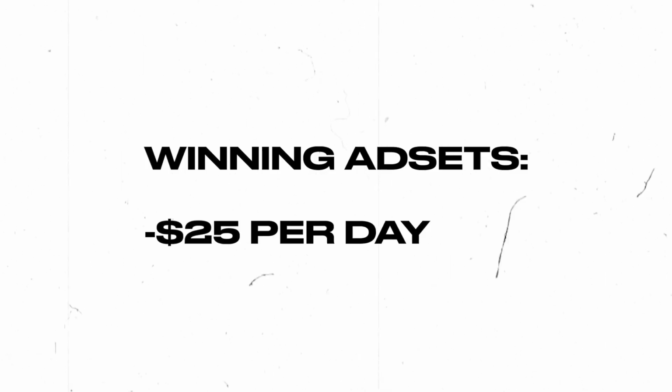So what I thought is that if the ad set is performing good at $10, it's very likely to perform even better if we give it more budget. So what we're going to do is we're going to take our winning ad sets and up them to $25 per day. And then what we're also going to do is we're going to cut the ad sets that spends more than the budget without getting sales.